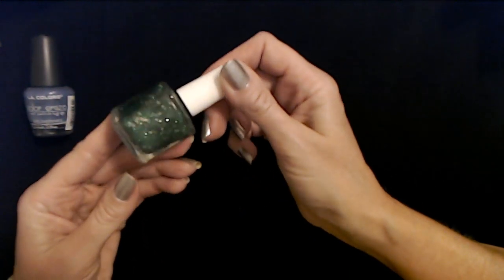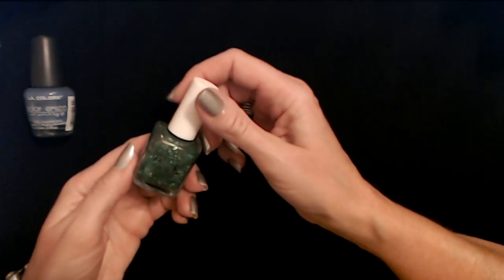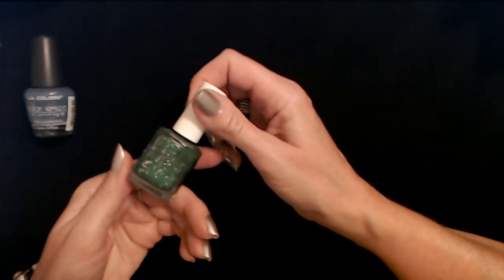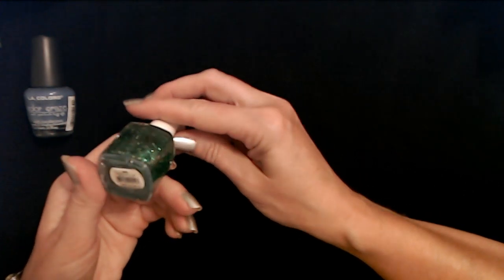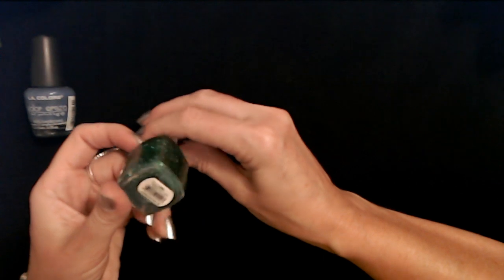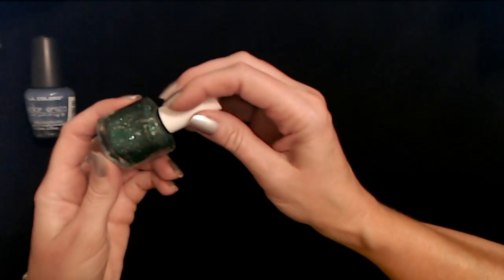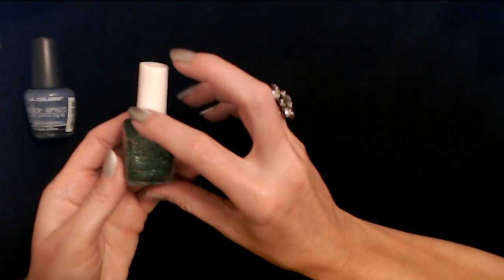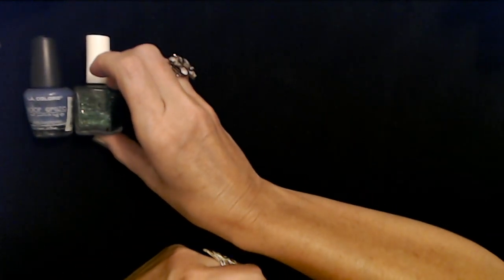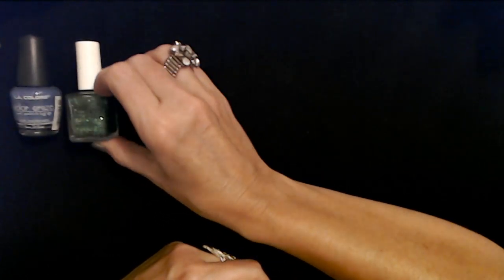Here's a fun one. Look, it's green and silver glitter. This one is from Pure Ice. And they used to sell these at Walmart, but they don't sell Pure Ice anymore. This one is called Looks Like Rain. I think I wore this one on St. Patrick's Day, either this year or last year. I don't remember. But yeah, I wore it on St. Patrick's Day one of those years.